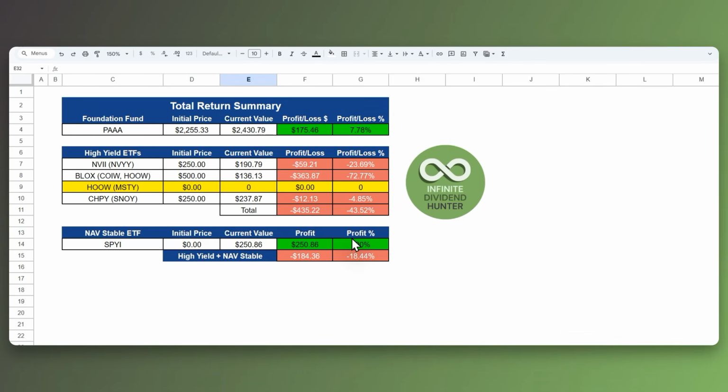Now for a look at how everything fits together. My 3 ultra high yield ETFs are down a combined 43.5%. CHPY had been in the green recently, but it slumped, and BLOX had a bad couple of weeks. But the SPYI position is up around $250, 25% of the way to my goal of $1,000. Once the SPYI position is built up to $1,000, I'll start using the dividends from the ultra high yield ETFs to pay down the margin balance, hopefully eventually reducing it to zero, leaving me with $1,000 worth of SPYI and no margin balance, which would mean that I turn $1,000 of Robinhood's money into $1,000 of my money.